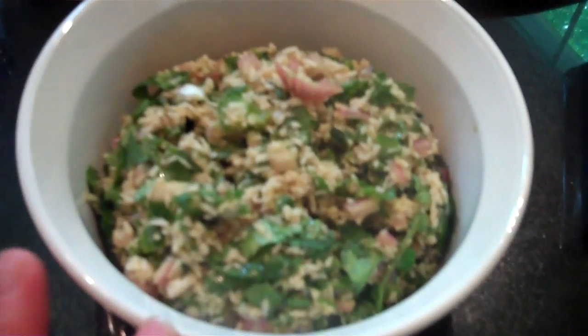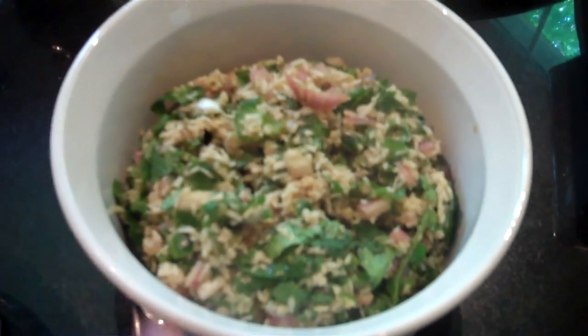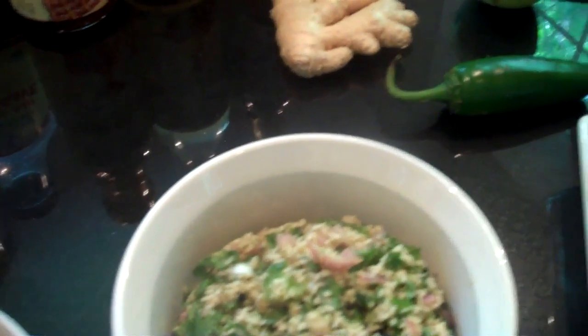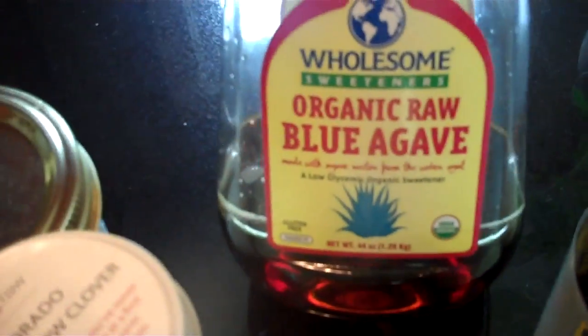It also has a couple of teaspoons of namashoyu, 2 teaspoons. I used raw honey. This is a really nice raw honey that I found, but you could certainly use coconut nectar, which is a totally raw, low glycemic product. You could also use organic raw agave nectar if you're okay with using that.